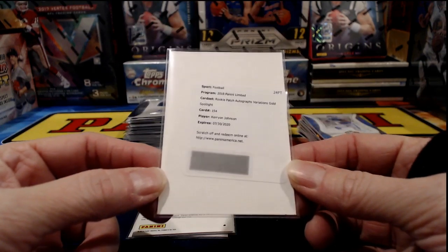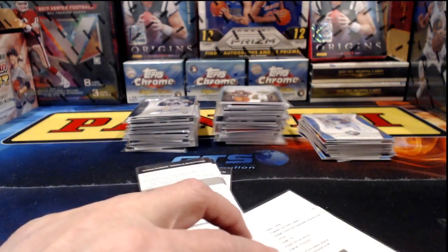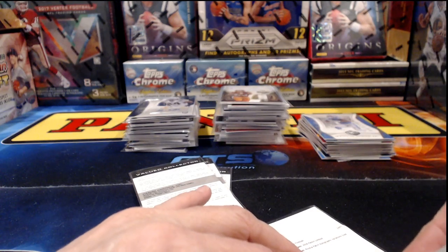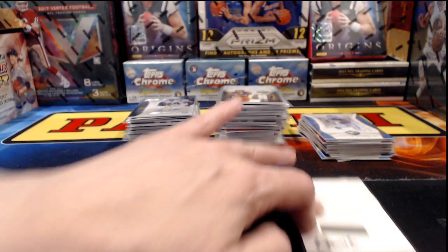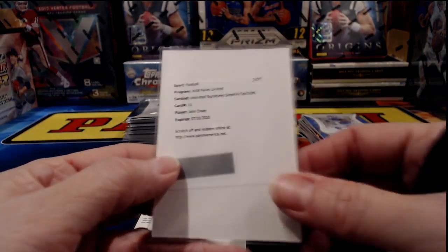Kerryon Johnson and the Lions, and this is Rookie Patch Autograph Variation Gold Spotlight. So, of course, again, we'll find out what this is numbered to shortly when we roll to the Panini website here in a few minutes and find out.